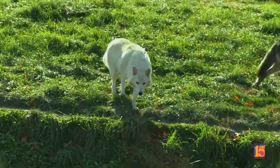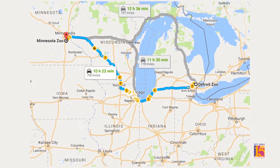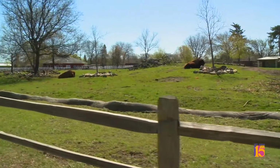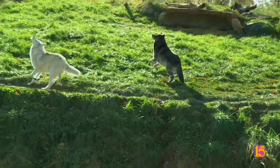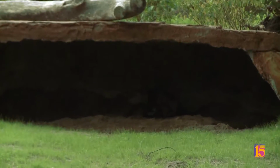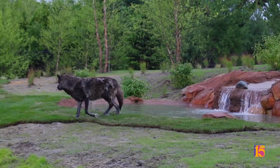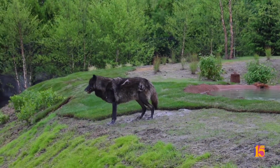These 2 have been together for many, many years. They came from a zoo in Minnesota, and they came here to Detroit a little over 2 years ago. If people have been here before, this habitat used to be bison, and we did a lot of great modifications for the wolves. We did a lot of research on wolves and what makes them happy, what kind of things they enjoy, and they like to be up high, they like to have caves, they like to have water. These 2 in particular, in their home in Minnesota, were very fond of swimming. So we made sure we incorporated all those great habitat areas for them.